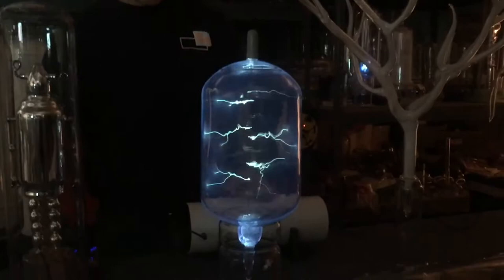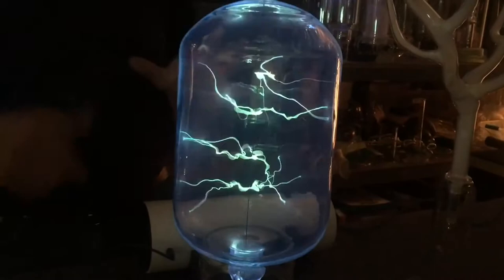And with certain power supplies, it can make those whirl like whirling dervishes in there. They start whirling one way and then they go back the other way. And again, it's very, very interactive.